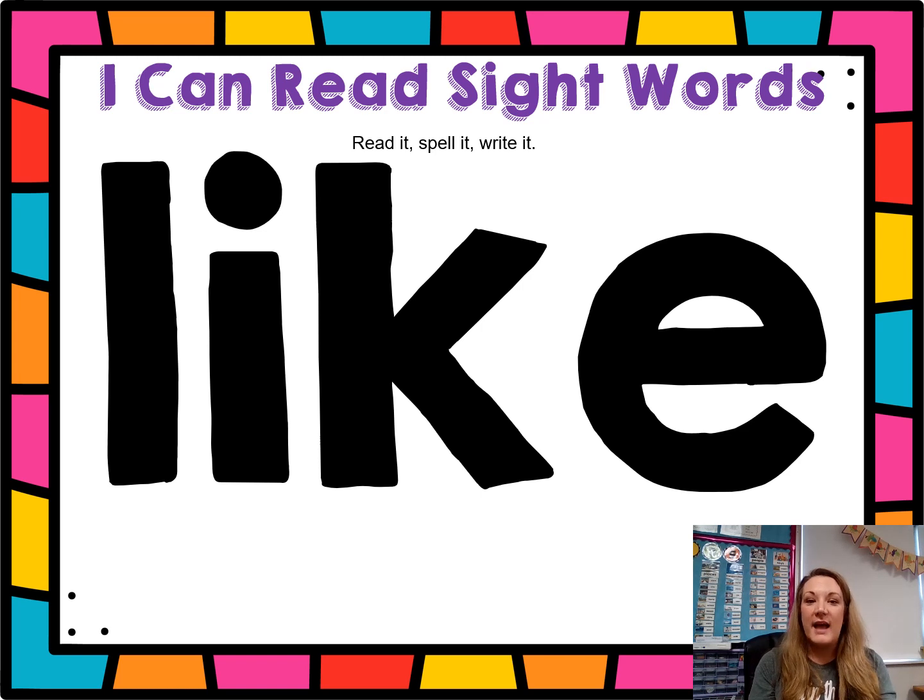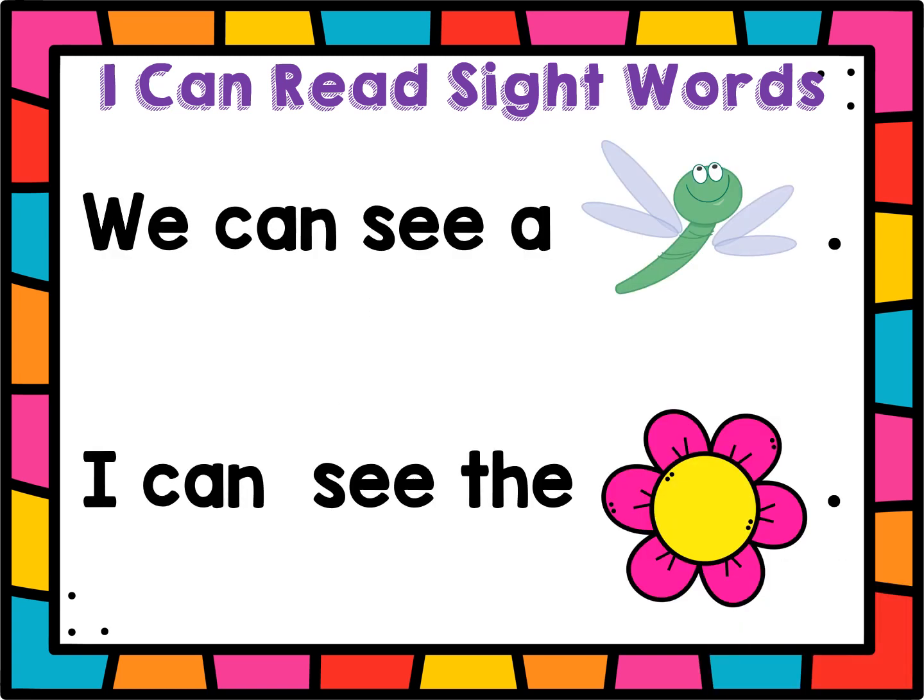Let's review the sight word like. Read it. Like. Clap it. L-I-K-E. Like. Punch it. L-I-K-E. Like. Write it in the air. L-I-K-E. Like.